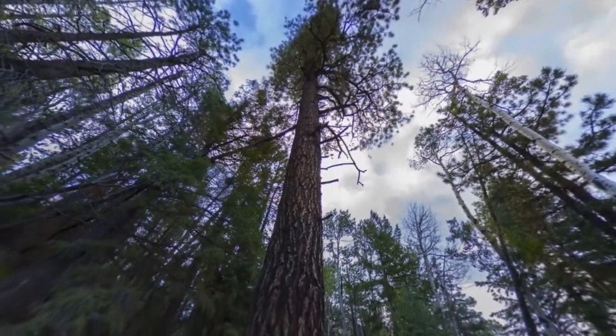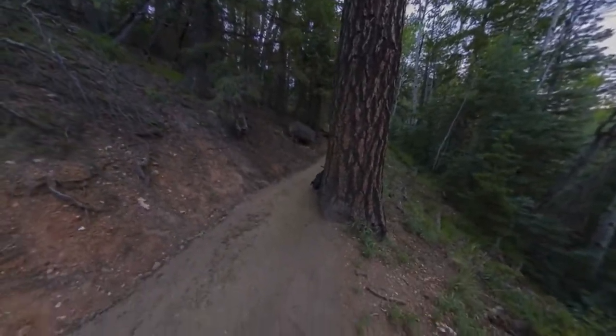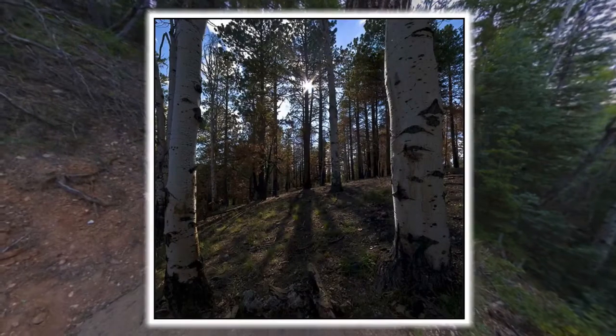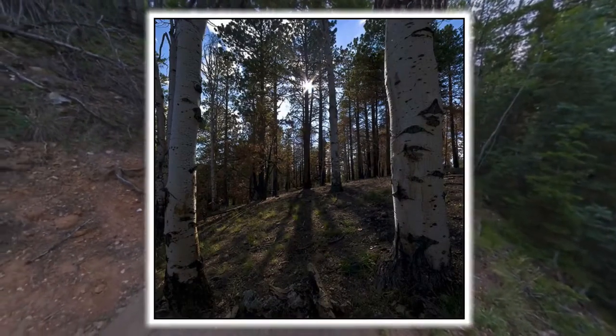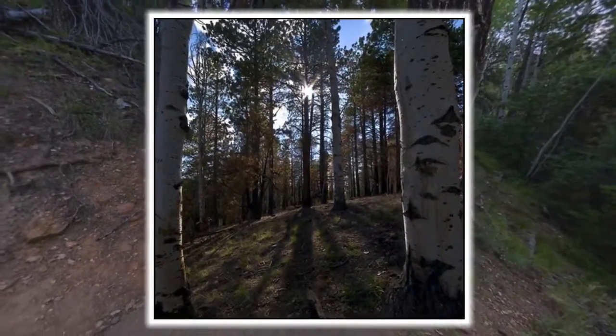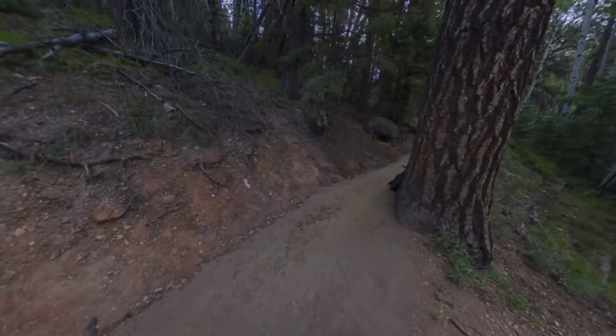Heading up the North Kaibab Trail from here, it's just an easy walk up that 1/10 of a mile, up a steady but reasonable grade to the trailhead, but we'll go to a spot just beyond it, to a fine panoramic spot with just a bit of a view of the canyon, but a fine location to examine the forest of the Canadian life zone.